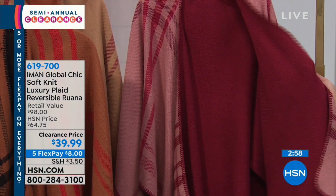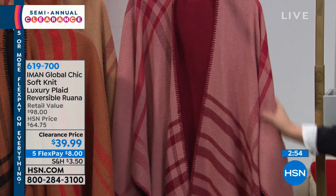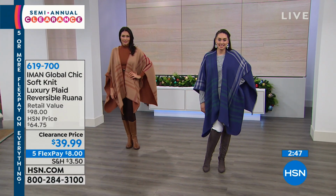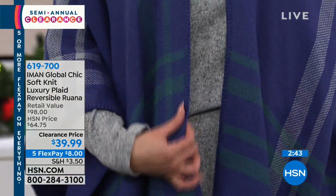We're calling it sangria. So you order it by this color. Now, it's always reversible. So you could wear it on the solid side if you want, or you can wear it on the print side. This is the kind of topper that you wear really over anything. You can go simple underneath, head to toe black, and then throw this on, and then you're good to go.